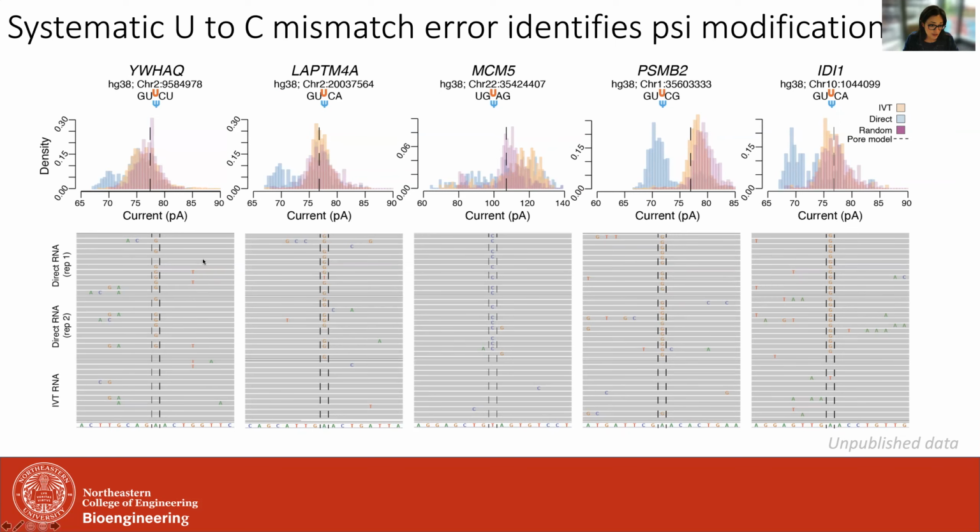So on the top 2 IGV plots that we have done here, you can see at the site of pseudouridine, we have a T to C mismatch or a U to C mismatch that's showing up at the site of pseudouridine. And the reason you see G on some of these, so G and A versus T and C, is because it's sense and antisense that's showing up. So in our IVT controls, we have almost no mismatch error, and we have consistent mismatch error at the site of pseudouridine for the ones that we know to be modified from previous methods.